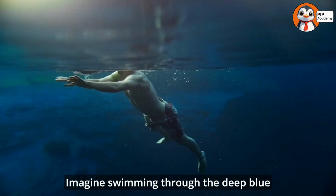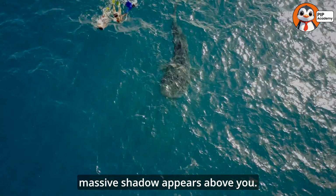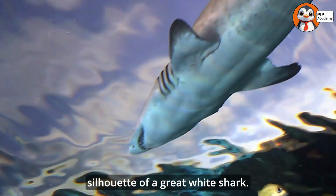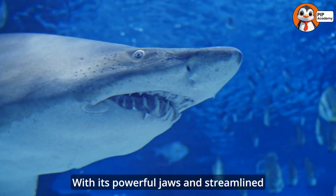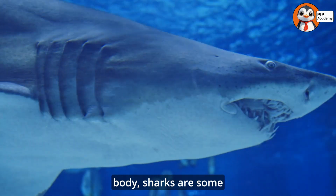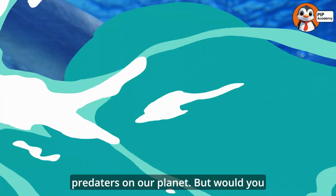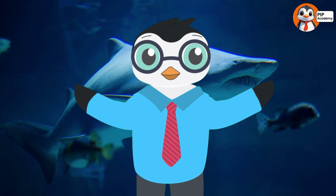Imagine swimming through the deep blue ocean when suddenly a massive shadow appears above you. As you look up, you see the unmistakable silhouette of a great white shark. With its powerful jaws and streamlined body, sharks are some of the most impressive predators on our planet. But would you believe that these fierce hunters have a surprising secret?